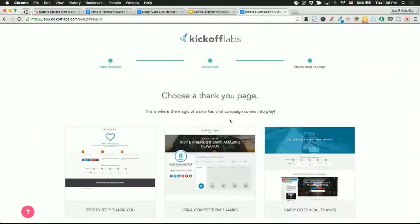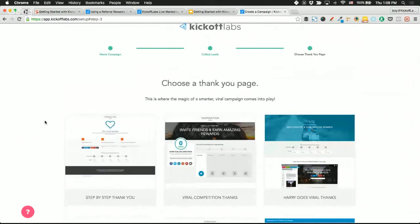I'll go ahead and continue now. And this is really where the magic starts. And actually, it's clear here. This is where the magic of a smarter viral campaign comes into play. This is where leads will be redirected to any of these thank you pages.